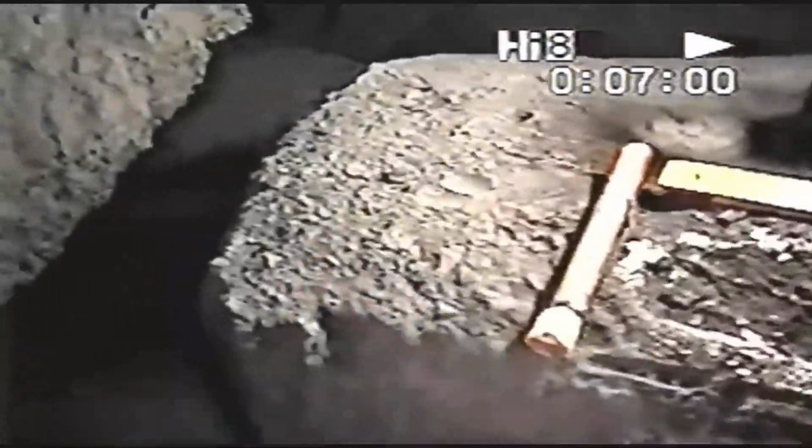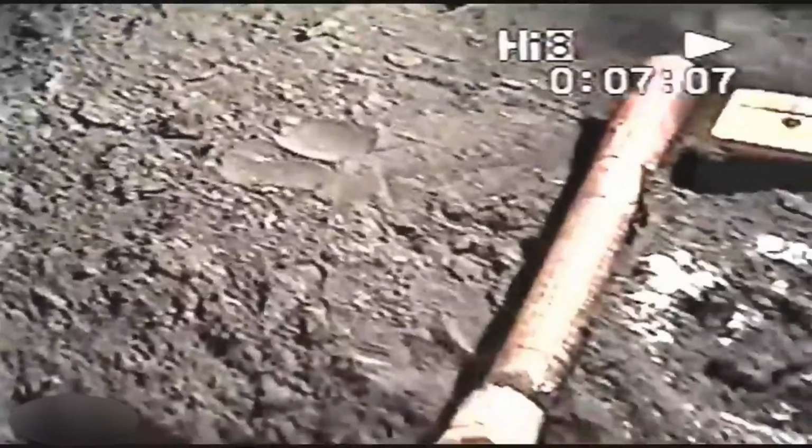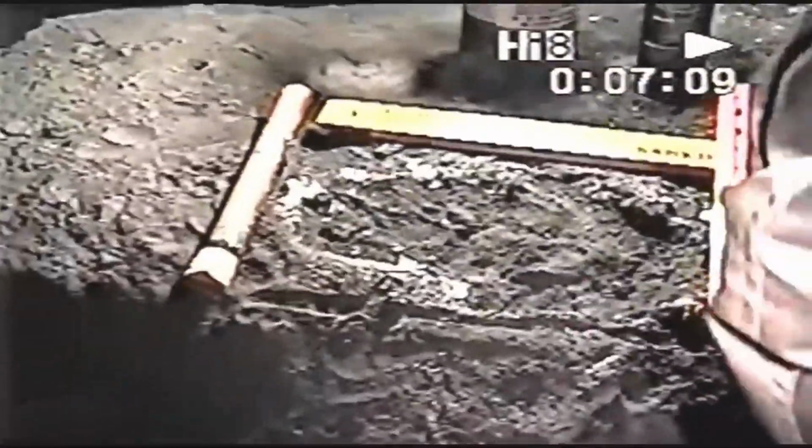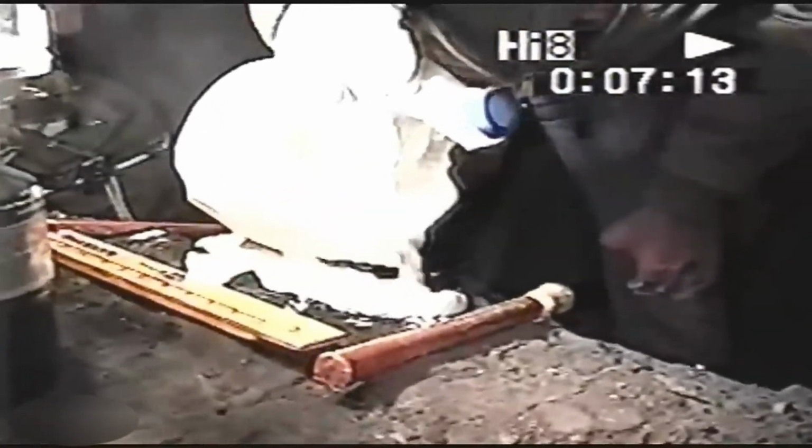Now here's another, looks like it might be a newer print, fingerprint here. Let's see if we can cast that. Incredible. Here we are making the plaster cast of the handprint.